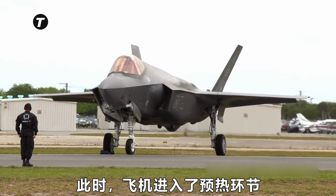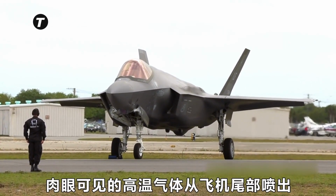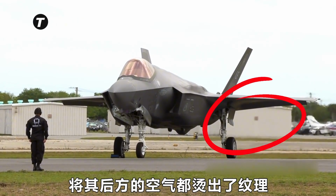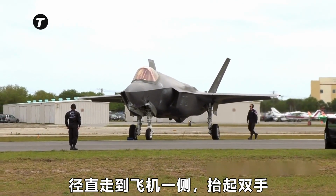At this time, the plane entered the warm-up stage. Pilots constantly tune engine power. A humming roar resounded through the base. High-temperature gas visible to the naked eye ejected from the tail of the plane. It burned out the air behind it. In between the warm-up, the mechanic behind the station goes straight to the side of the plane.